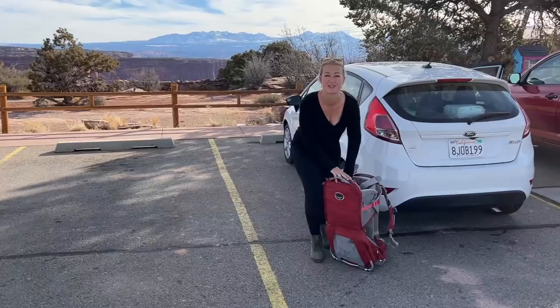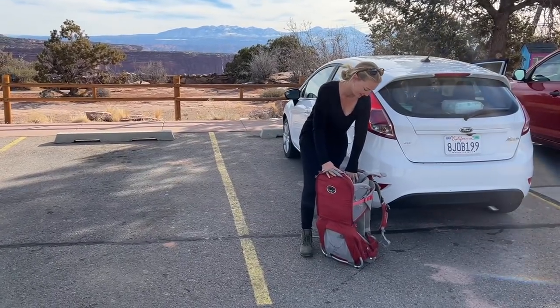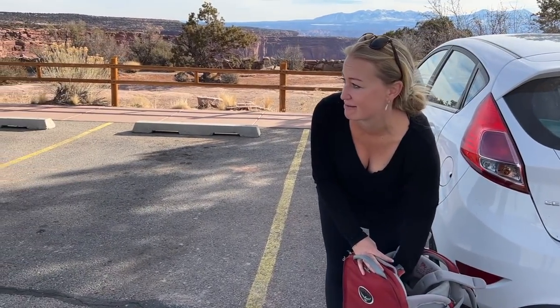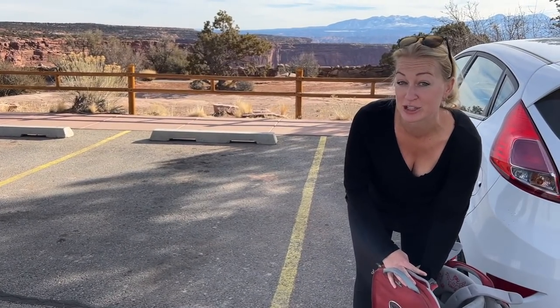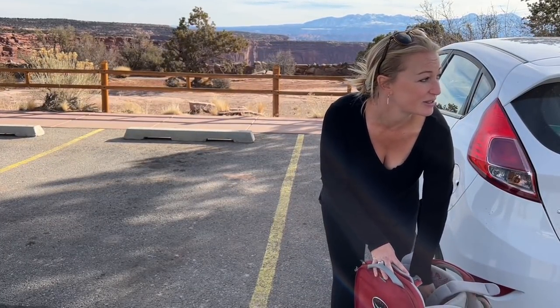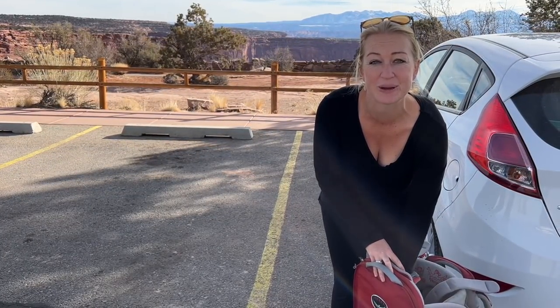First stop on our second day in the Arches Canyonlands area is the famous Dead Horse Point State Park. It's not covered by national parks, so our pass doesn't work here. We have to pay another $20 for the vehicle. And there's a 4-mile hike to Dead Horse Point, which we're going to do now.